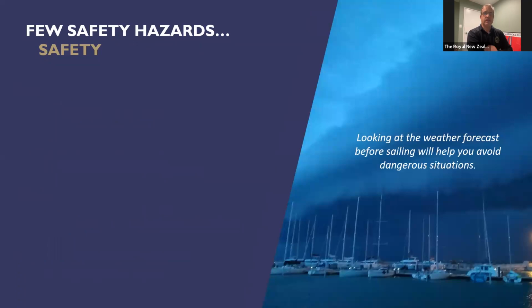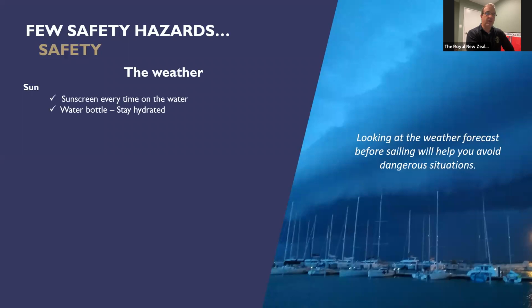The weather. So the weather obviously plays quite a big part in sailing. The wind is what powers us and moves us along, and we need to make sure the weather is right for us going sailing. So there are a number of things that we can do to make sure we can manage higher winds as well as lower winds, and we will talk about that as well.